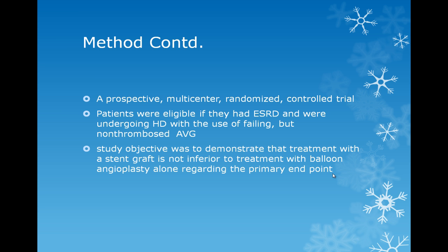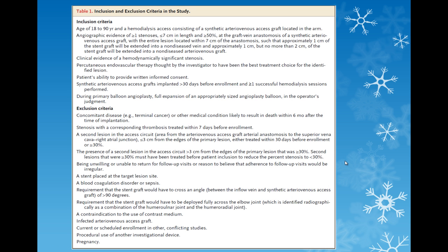As mentioned earlier, the study objective was to demonstrate that the treatment with a stent graft was not inferior to treatment with a balloon angioplasty alone regarding the primary endpoint. We'll talk about the primary endpoint soon. However, on the inclusion and exclusion criteria, the slide's somewhat busy, but they did have some detailed inclusions. Interestingly, patients aged 18 to 90 were randomized to the study, and they had to have greater than 50% stenosis at the graft vein anastomosis. There were also some key exclusion criteria. Of course, no concomitant disease like cancer or anything terminal that would result in death within 6 months. And the other exclusion criteria were all listed down there, as you can see.